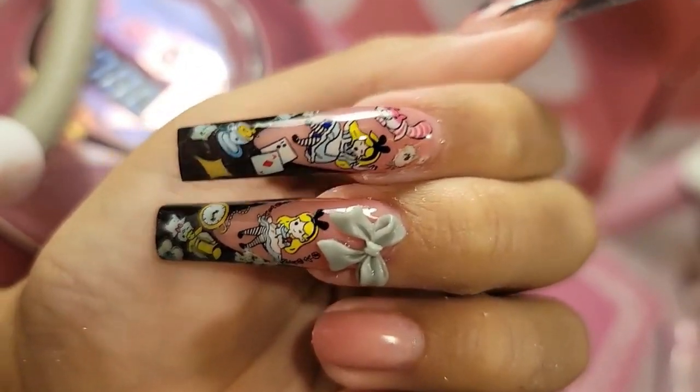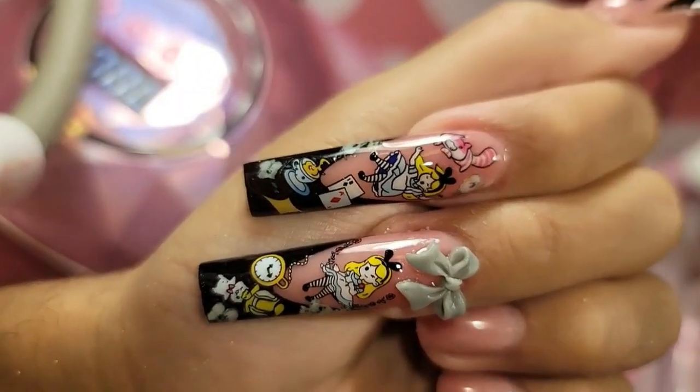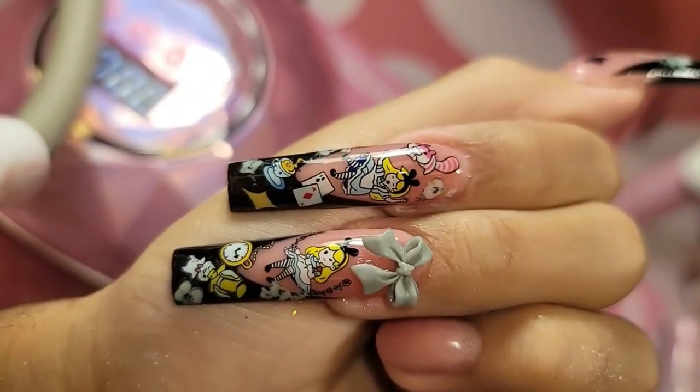Awesome. Well, I hope you guys enjoyed this quick little demo for the Alice in Wonderland design with little 3D charm.